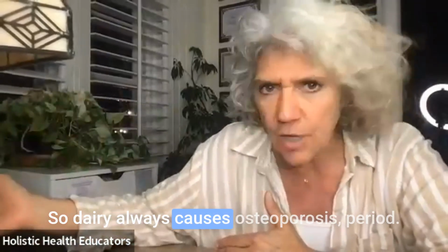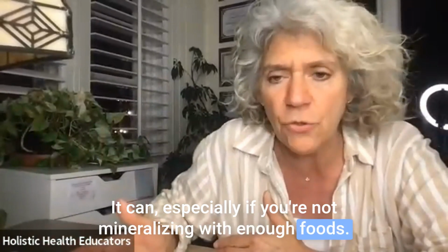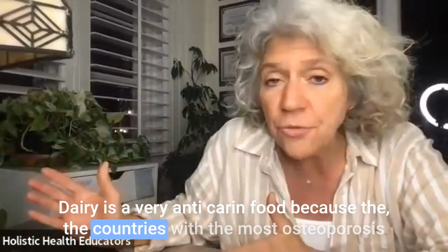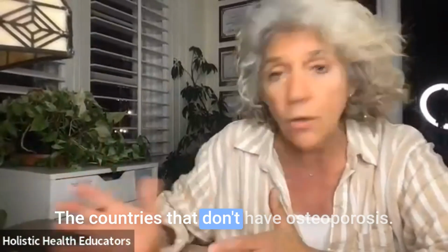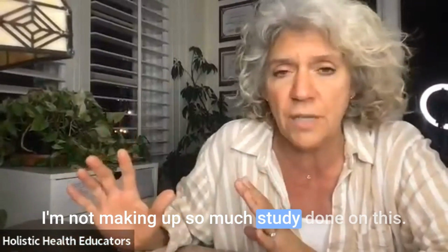So dairy always causes osteoporosis, period. It can, especially if you're not mineralizing with enough food. So dairy is a very anti-bone food because the countries with the most osteoporosis are the ones that suck out of cows. The countries that don't have osteoporosis don't suck out of cows. I don't care. I'm not making it up. So much study done on this.